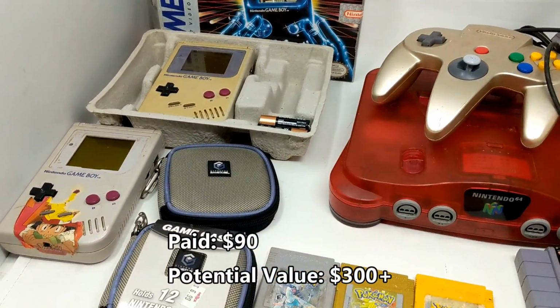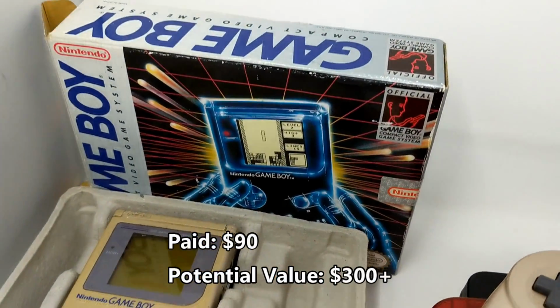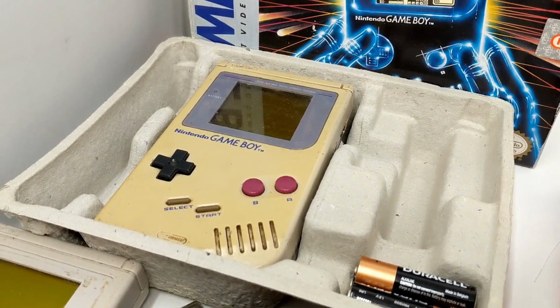A couple ALS Industries GameCube cases, which I love to see because those are worth good money. If you didn't know it, they're worth about $15-20 a piece, including one I got that was brand new. Watermelon N64. Man, I'm going to show it all in good detail here in a second. $90 is what I paid. Here's everything I got from my secondary storage unit guy. $90 all in.